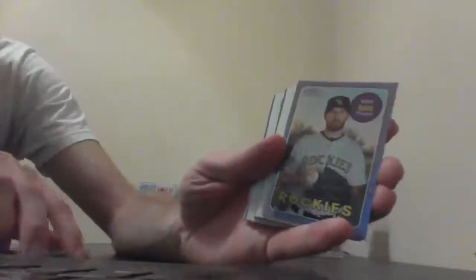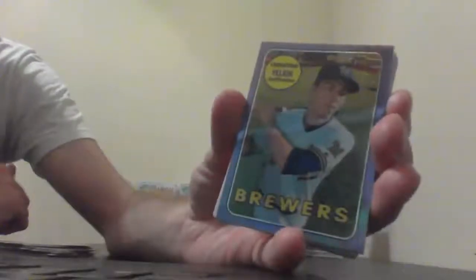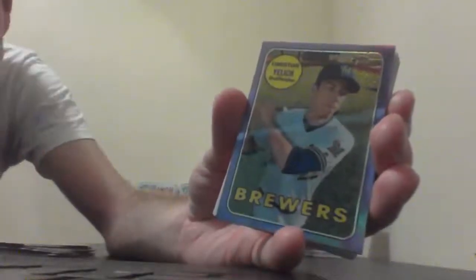Wade Davis, Purple Refractor for Colorado. Jordan's Cat 213. Ozzie Albies, Rookie Performers for Atlanta, Groovy Y. Christian Yelich, another refractor, this time a purple one. So those aren't numbered this time, unfortunately, but he's doing very well tonight.